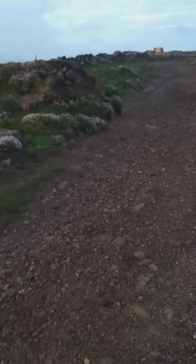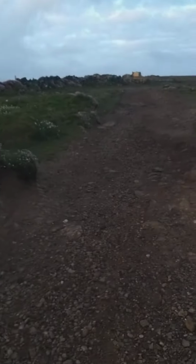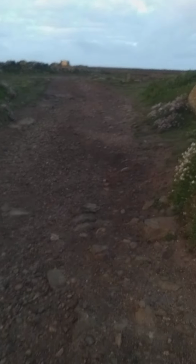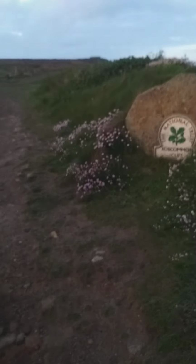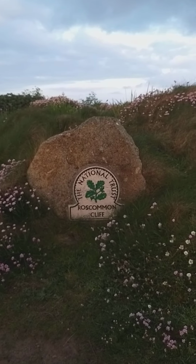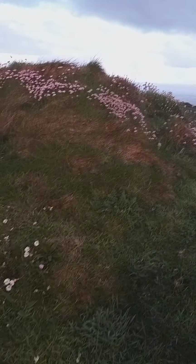Right, I'm just going to take you over here, I think. Oh, let's go this way. Okay, she's thinking, where is she going? I don't really know. Okay, so just if you want a point of reference, look, we are on Ross Common Cliff. So you can look that up on the map.